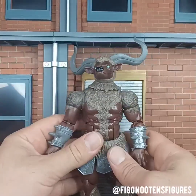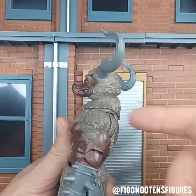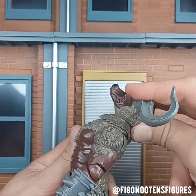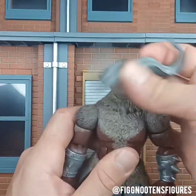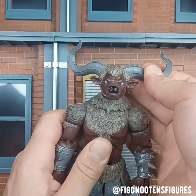All right, so let's talk about the articulation here on the Mighty Morphin Minotaur. His head can go down about that far, not far at all. Can go back a little bit better than that. There is a full 360 swivel here. It is on a dumbbell joint. You can go side to side just a little bit here with the head.